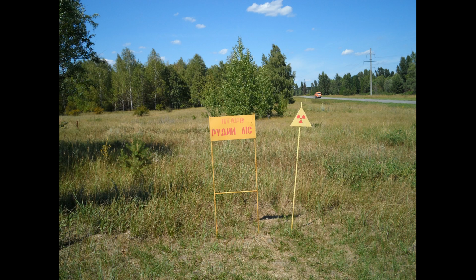This is a warning sign for the Red Forest. This is one of the many areas that was not decontaminated, and we actually couldn't stop here, we couldn't visit it. We had to drive through very quickly, and this was the highest reading that was detected. I think it went up to 9.0 or thereabouts just when we were driving past this area quickly. So yeah, this area had the highest radiation that I detected personally.